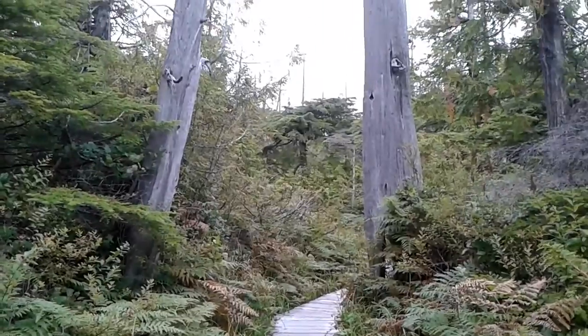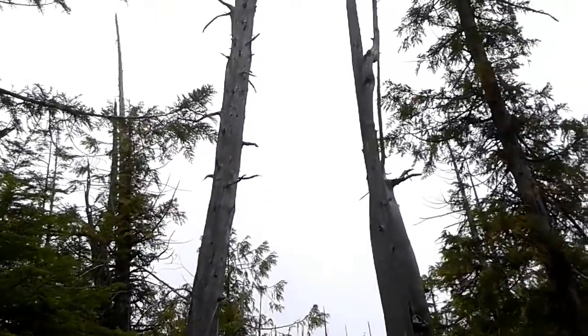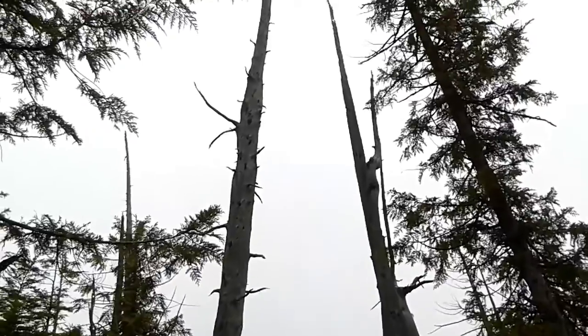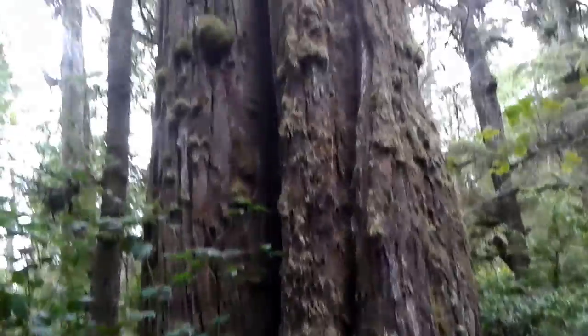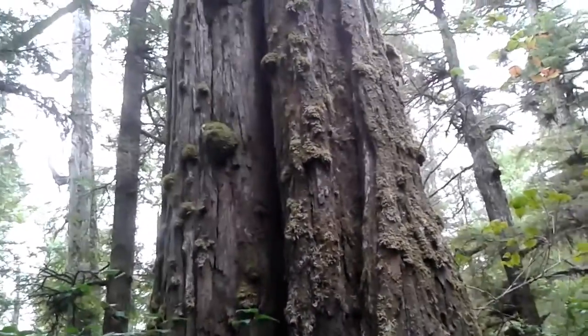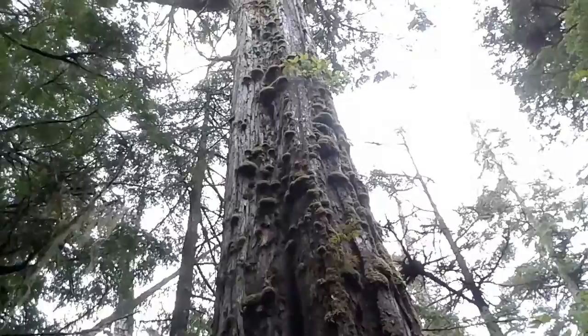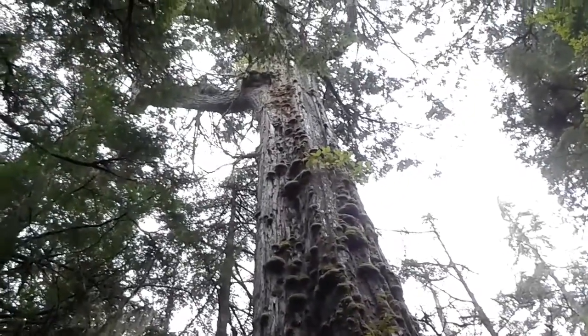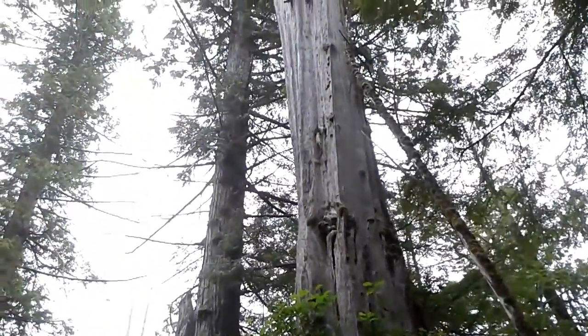Here's some old weathered snags sticking up in the air, reaching for the sky. Here's an old moss-covered cedar that's still alive, stretching up with all kinds of clumps of moss on it. First branch, way up there. Here's another old snag. Cedar snag.